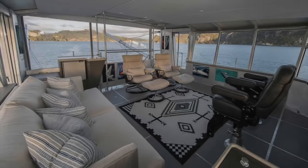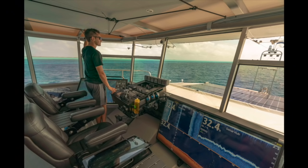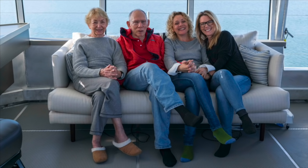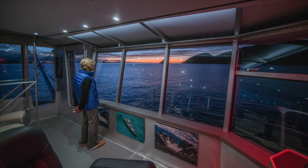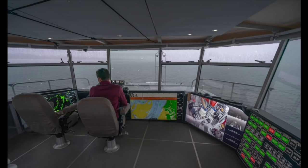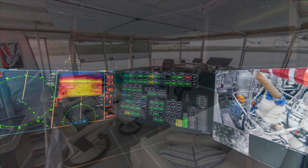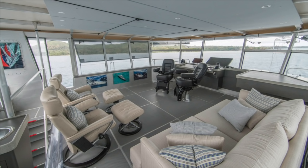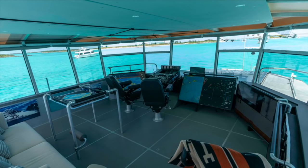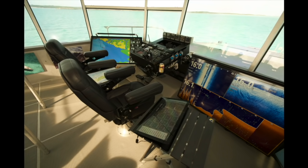The Matrix deck is our favorite place to keep watch and to relax. It is ideal when navigation is challenging. There are 4 large TV screens easily changed to best suit the present navigation mode. We've been fine-tuning the Matrix deck as we have learned more about Cochise and what we need to operate her efficiently.